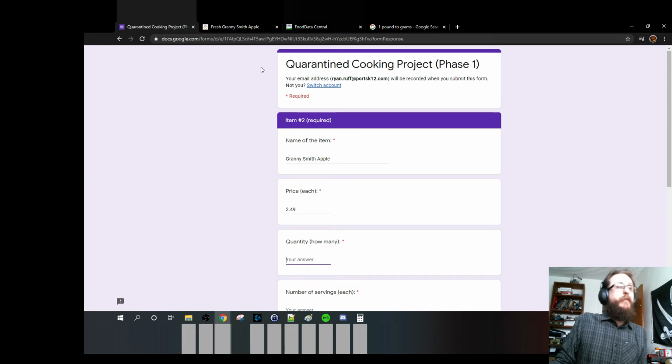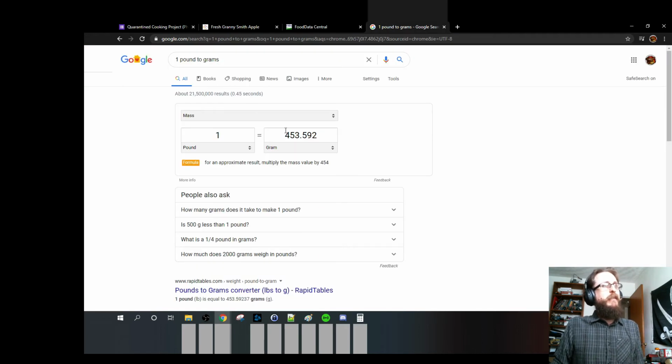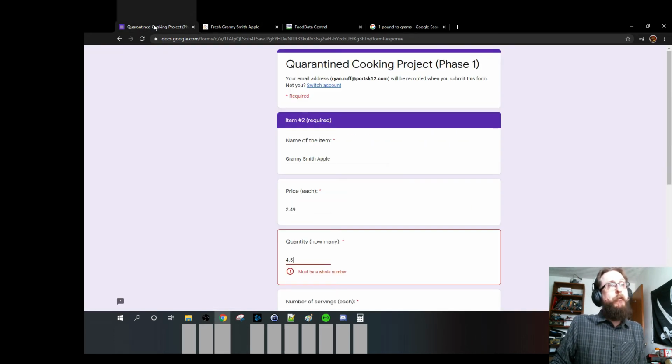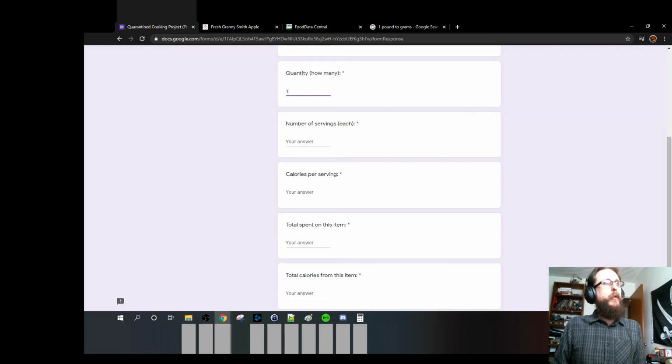But quantity, well, so I get about 4.5 servings, because I got 453 grams and each serving is 100 grams, so about 4.5 servings for a pound of apples. Oh, it must be a whole number. I'm going to have to fix that before I push this assignment out. Okay, so quantity. Oh, that's why.